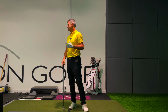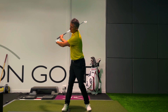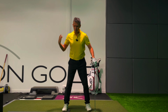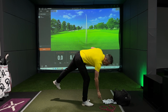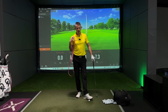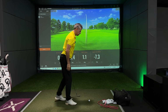And it's weird, isn't it? Everybody talks about, I need to turn my left shoulder around the golf ball to make a big turn. Yet nobody wants to move their right shoulder forwards to make a big turn. We also want to think about that in the backswing, the right shoulder is going back. In the through swing, the left shoulder is going back. Let me just quickly demonstrate that.